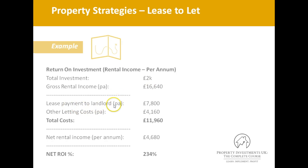So your lease payment to the landlord is going to be 7,800. Your other letting costs that we mentioned in terms of generally running the property, with utility bills, void periods, and the rest of it. So your total costs for the property here are going to be 11,960. So your net rental income is just under 5,000, and your net return on investment is pretty high, as you can see here. And that's purely because the level of investment that you're putting into the deal is quite minimal, but it's really more of a time strategy.